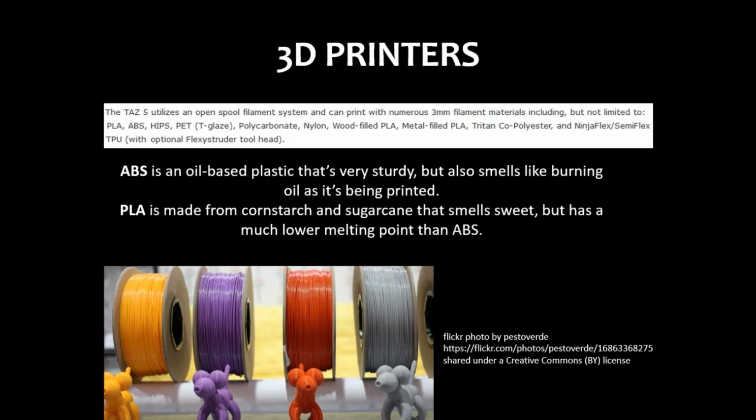PLA is made from cornstarch and sugar cane, so the smell isn't bad. It's actually really sweet and it smells nice, but it is much weaker than ABS. So your printed items are going to be more prone to cracking, and they'll be less resistant to strain and stress and all that sort of thing.